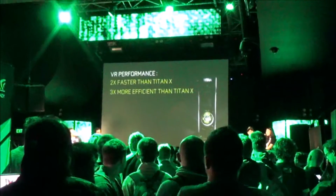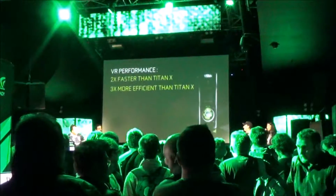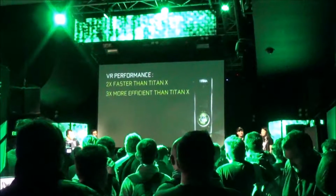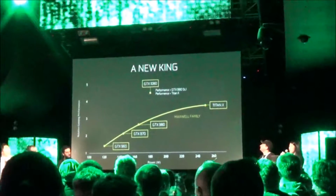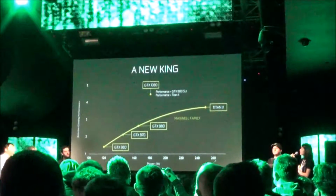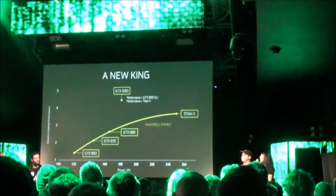Alright, and also for the hot topic of VR, with the new Nvidia technology of single pass stereo and lens matched shading, GTX 1080's performance can dominate the performance of Timex 2 times over and with 3 times the efficiency. And if we take a look at this graph here, you can see how GTX 1080 can deliver higher performance at a greater efficiency over all of the GPUs you're familiar with in the Maxwell family, from GTX 960 all the way up to GTX Timex.